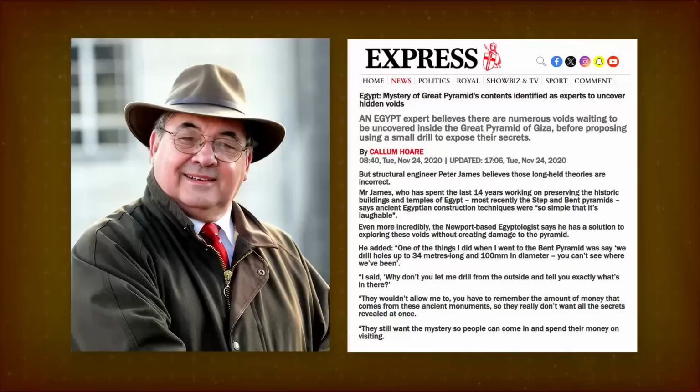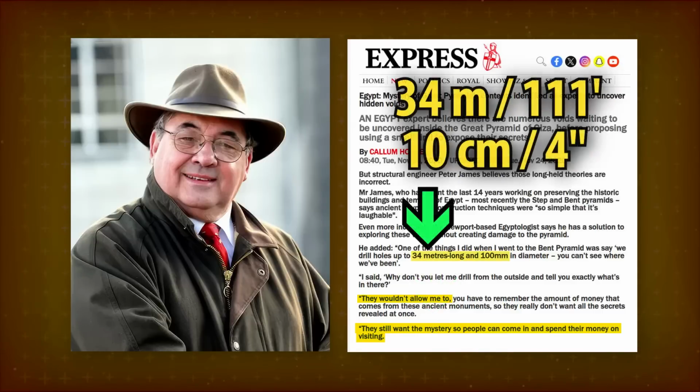Peter James, a British engineer who worked on restoring the step and bent pyramids, wants to drill to reach the new void. He wanted to drill into the bent pyramid, but the Egyptians wouldn't let him. He says it's because the Egyptians want to keep some mysteries, to keep the tourists coming. Maybe they didn't let him because he wanted to drill a hole 34 meters long and 10 centimeters wide.